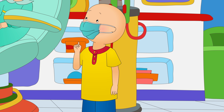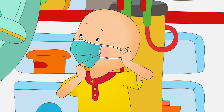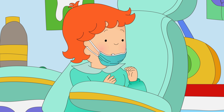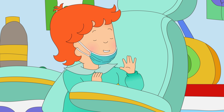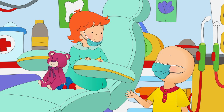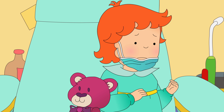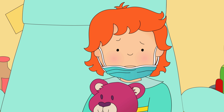Pilots wear masks too, so they can talk to their co-pilots. Can you hear me, Captain Rosie? See? Masks just help people do their jobs. But... Ghost!